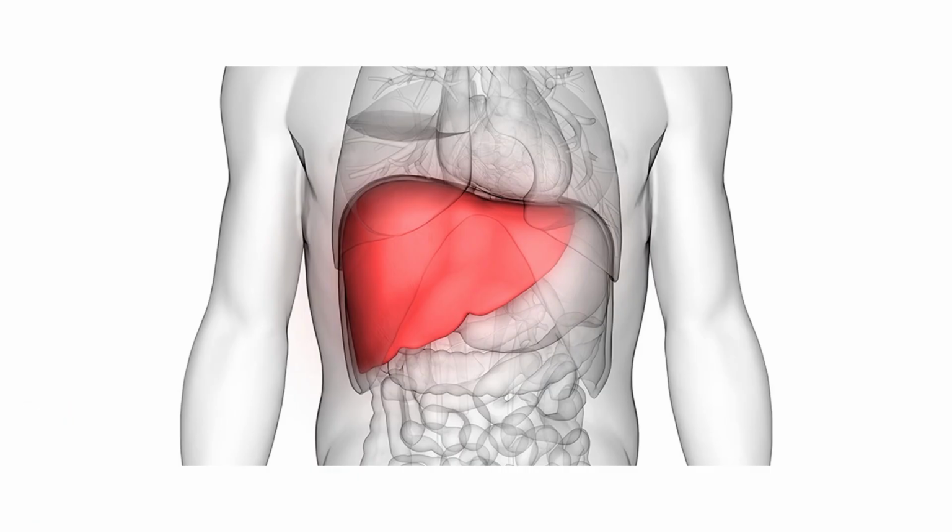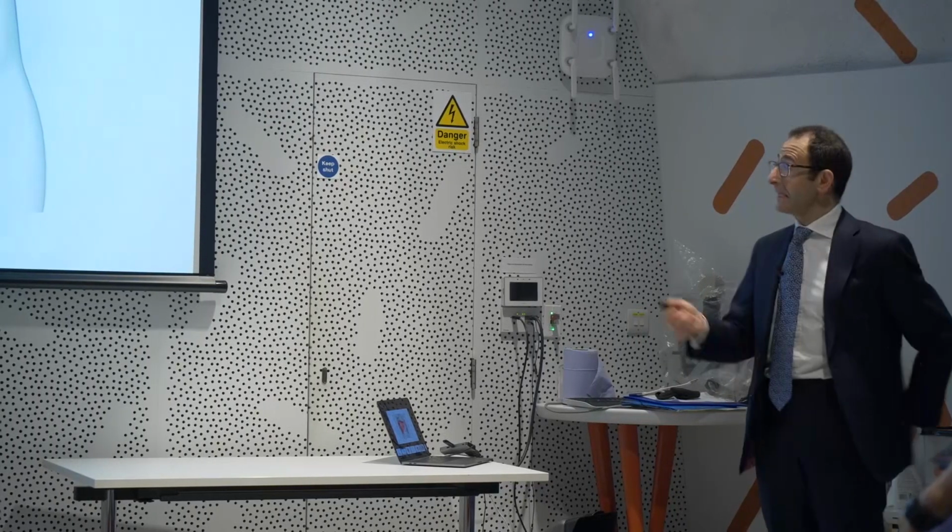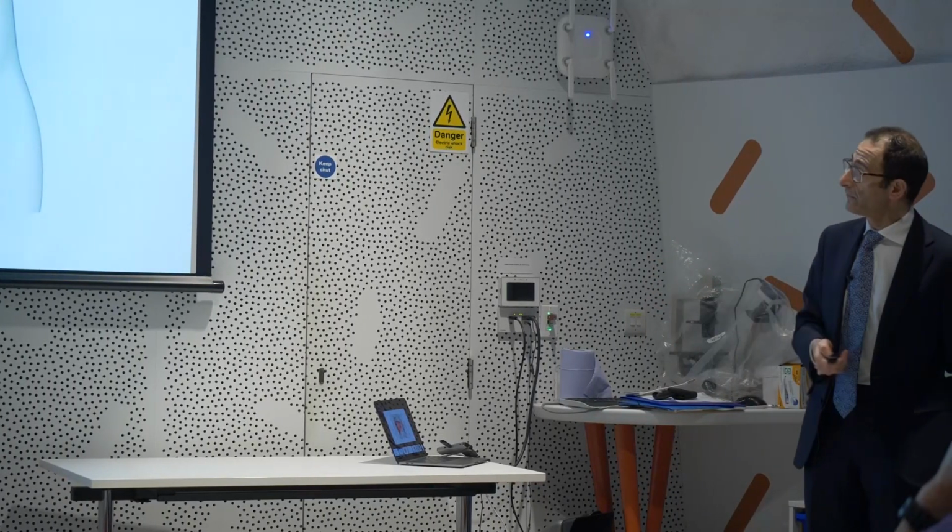So that's where it is. It's a pretty big organ, the largest internal organ. It weighs around, well, depends on your size, but between 1 and maybe 1.4 kilos. And most of it is under the rib cage on the right-hand side. So you shouldn't be able to feel it in the squidgy bit of your tummy. It's all protected by the ribs.